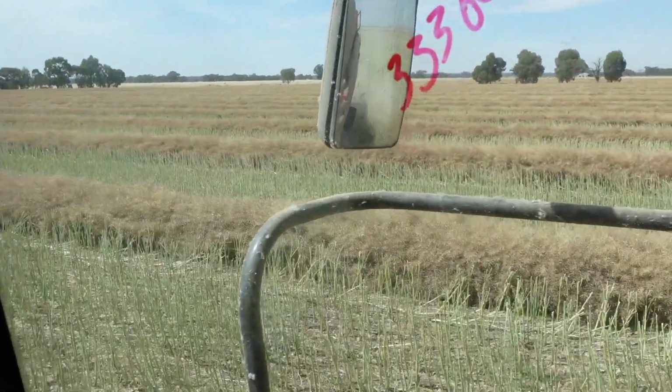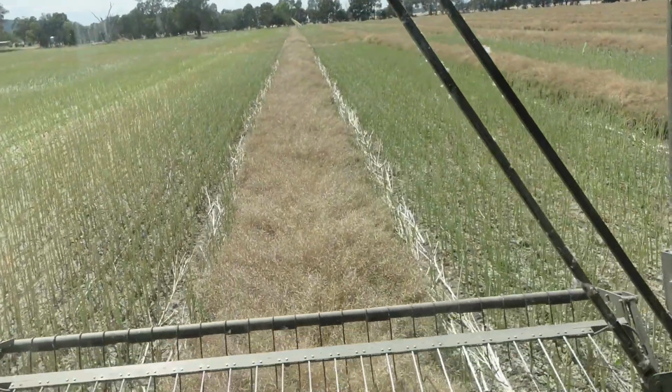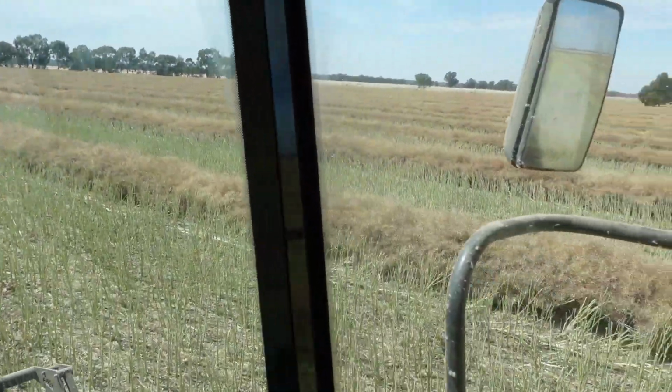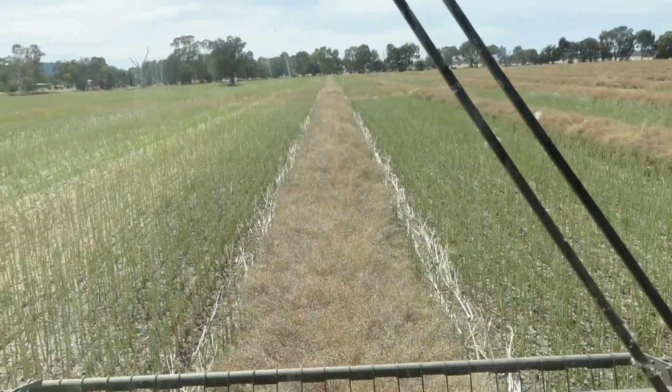So there's 20 hectares in this block here that will go. It's going to be high threes. I don't think it's going to average 4 tonne, but it'll be very close. It'll be over 3.5 anyway. So it's going to be a good little way to finish on it.